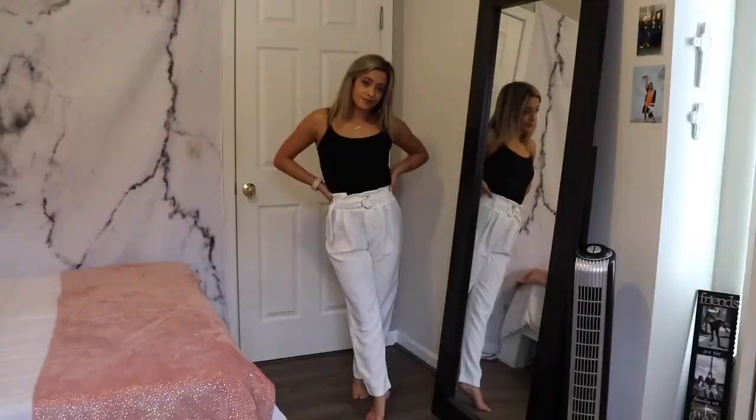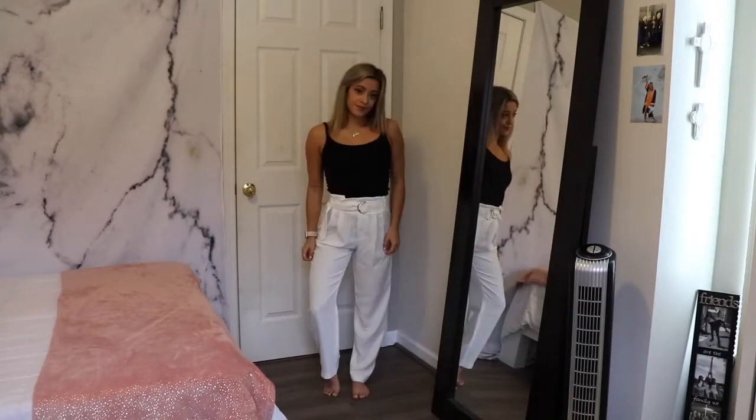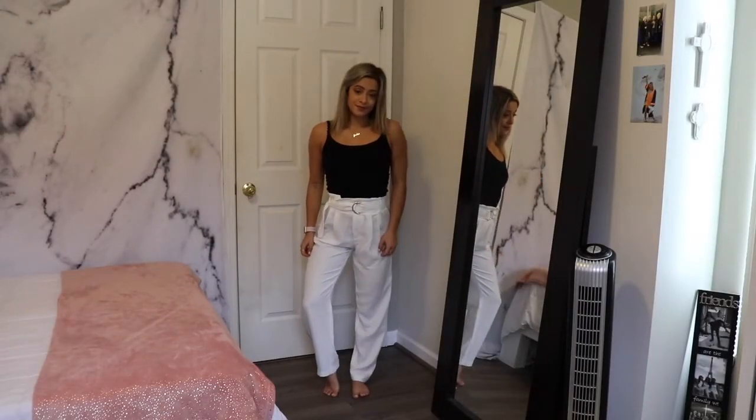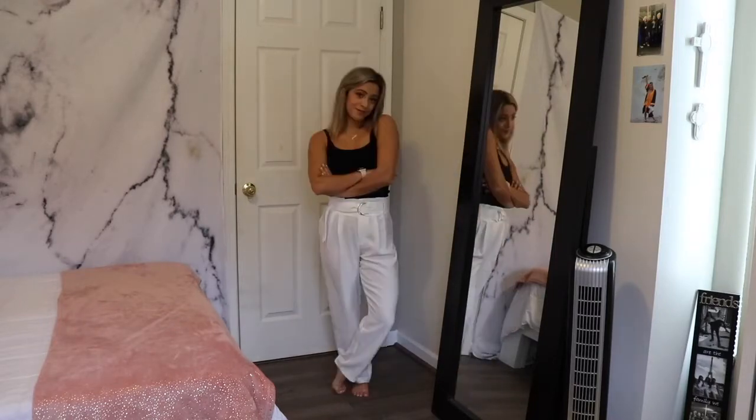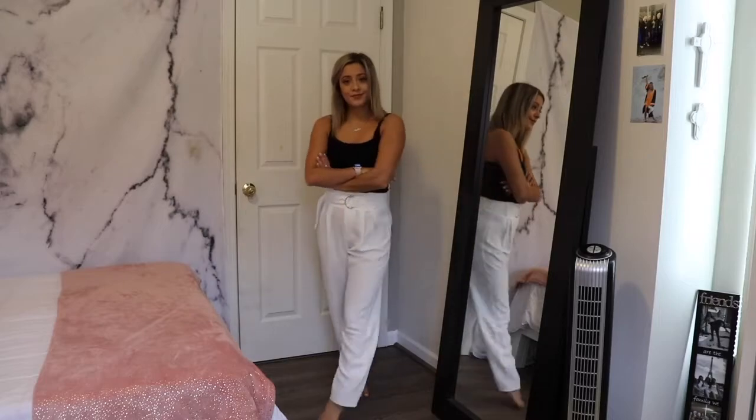But so I just got these straight leg pants. They are more of a dress pant. I cannot think of the exact term, but these pants do have a metal belt loop, so you can adjust how tight or loose you want it, which is really, really nice. This is a high-waisted fit, and I just think this looks so classy. Even this with that black lace bodysuit would be to die for. I'm definitely gonna get a lot of use out of this for smart casual, business casual, or just, you know, going out for dinner and wanting to look bougie.